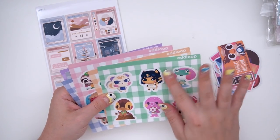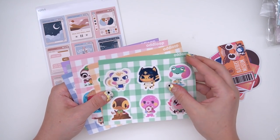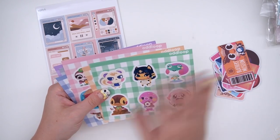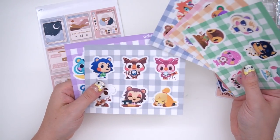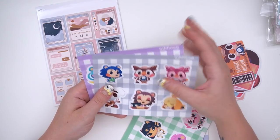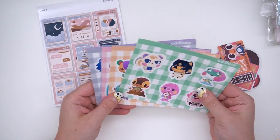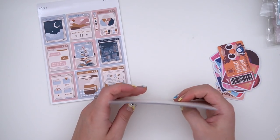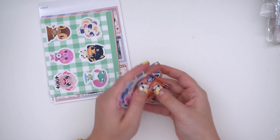Well, it's actually paper, and then I saw on Instagram they overlay a matte laminate on top of the paper to make it like a vinyl sticker. Anyways, these were the small versions. I think they're definitely smaller, but I feel like maybe they were like this before and now they're like this. But I would love to have these as character size stickers, but I definitely like anything Animal Crossing I will pick up, despite not having played Animal Crossing probably in forever.